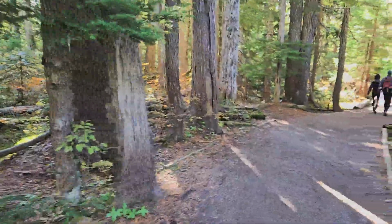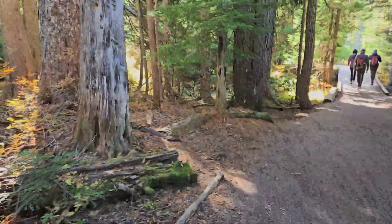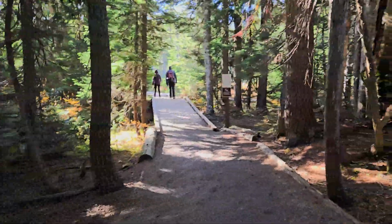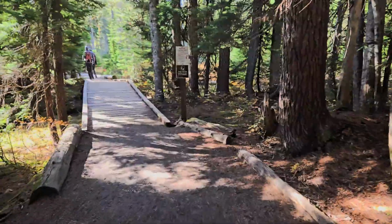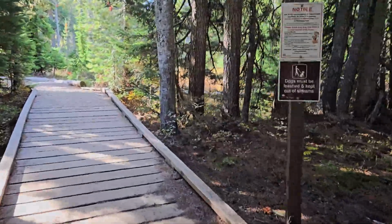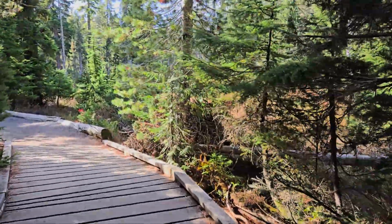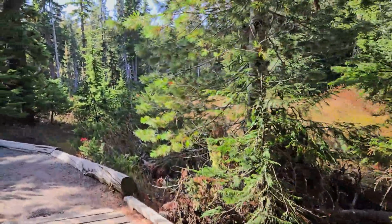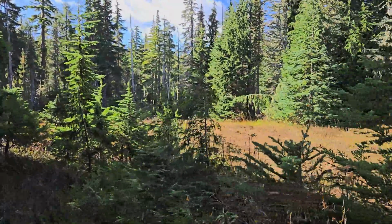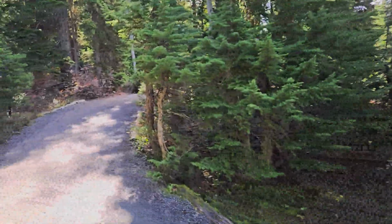So this is just the main start of the hike. It's all compressed down and really well looked after. And we're coming up on the boardwalks, and the boardwalks are a lot of fun. And if you got kids or something and you want to run some of the legs off them, this is a good spot for it. Absolutely beautiful. Look at that. This is just where it starts to open up.